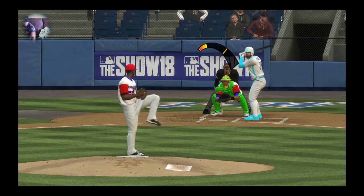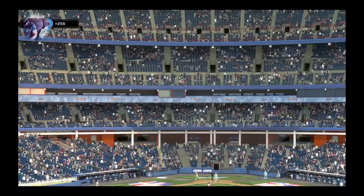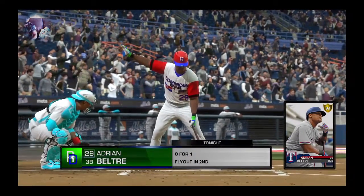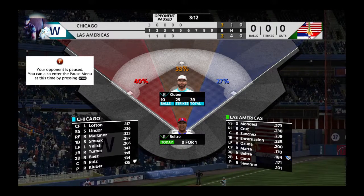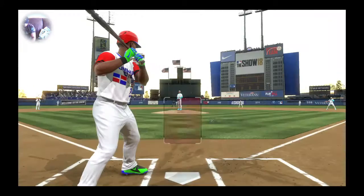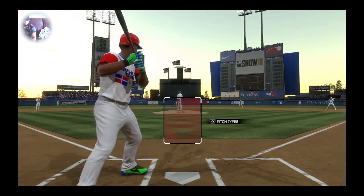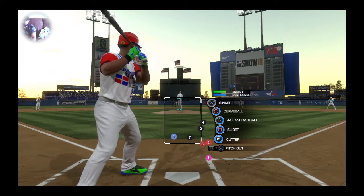Again, a 1-2. Slider whipped on for strike 3. A great. Striding in, Adrian Beltre. He'll lead for the Republicans. Third baseman, Adrian Beltre.